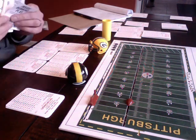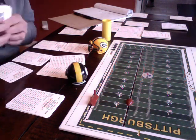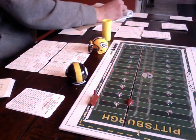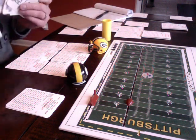Banging Taylor left, right, and center. They've moderated their play calling, mixed it up a bit. Starr with those incredible numbers, a 55 equals 5. Starr has been absolutely on fire.